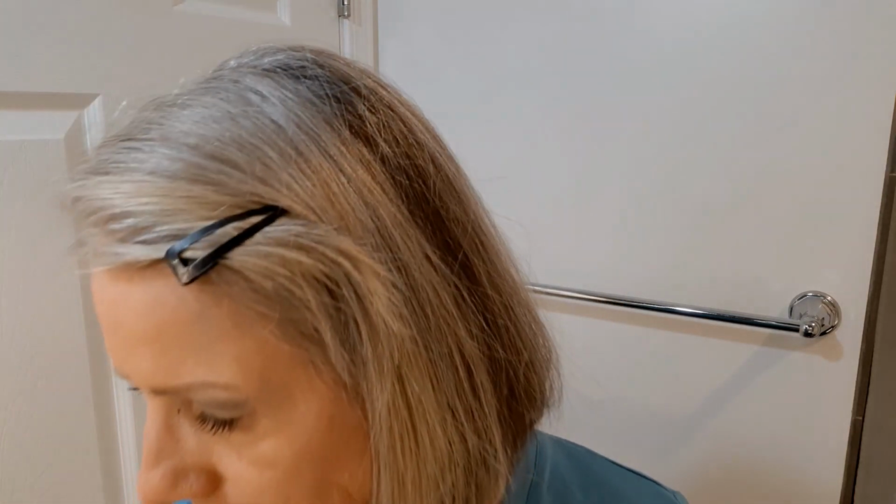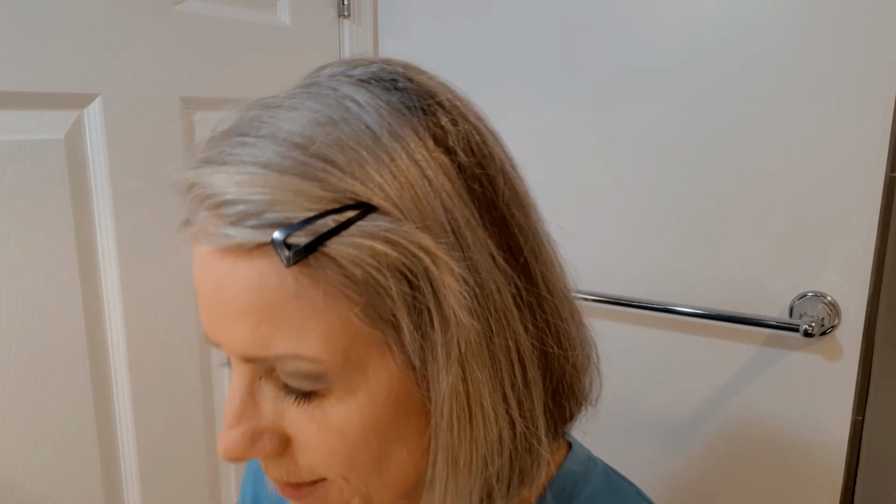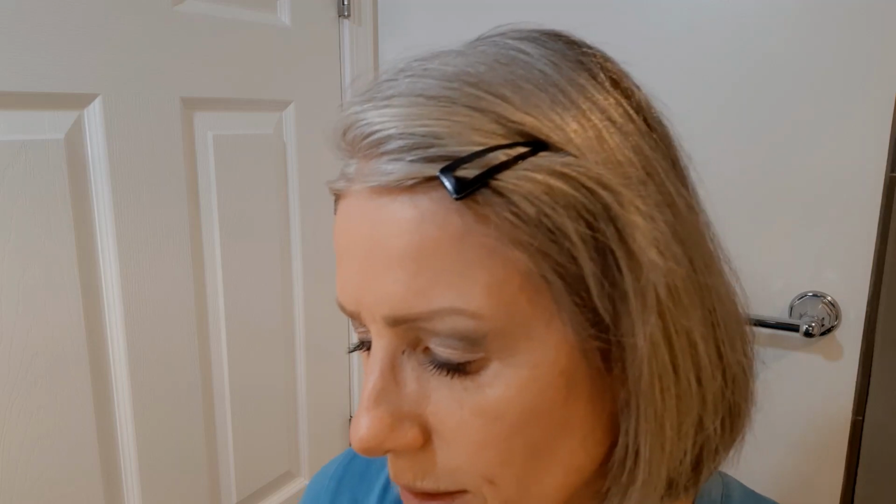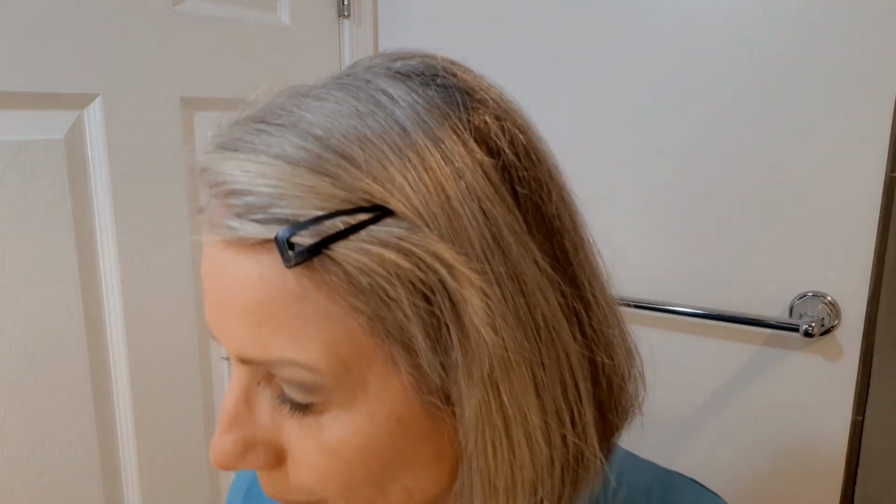Looks good. Let's put on one of our favorite lipsticks. I really like this color. I'm loving this color. In the palette, this light color is so pretty. It's just a really super light pink, but a cool pink. And it's really pretty.